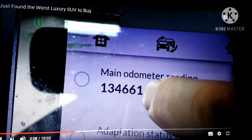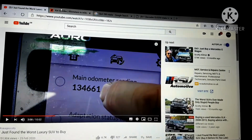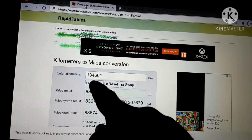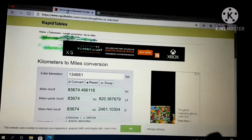Now here's why I have an issue. Okay, he's obviously put that on there. I can tell you right now, Scotty's lying to you. Right there, he's trying to dupe you. And here you are. I've done a conversion. I've put 134,661, and that's the miles. Now it's off by 1 mile.